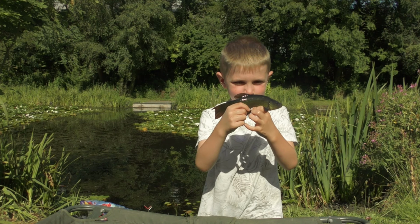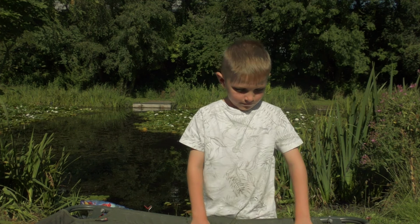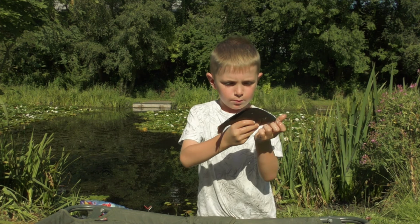That looks like a male fish. Don't tell them, the last fish is a big surprise. What's the biggest fish you've had so far this morning? I caught a Crucian Carp and he has a cut on him. Not bad.